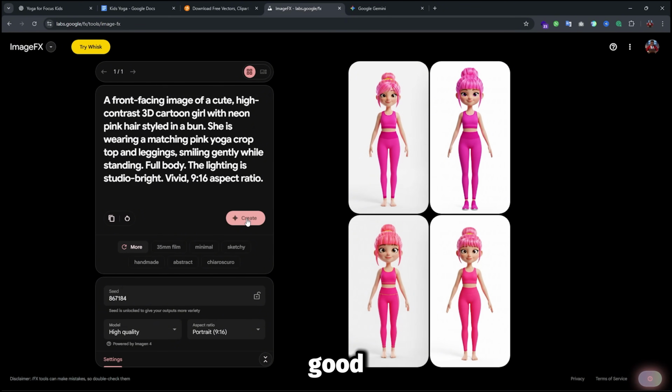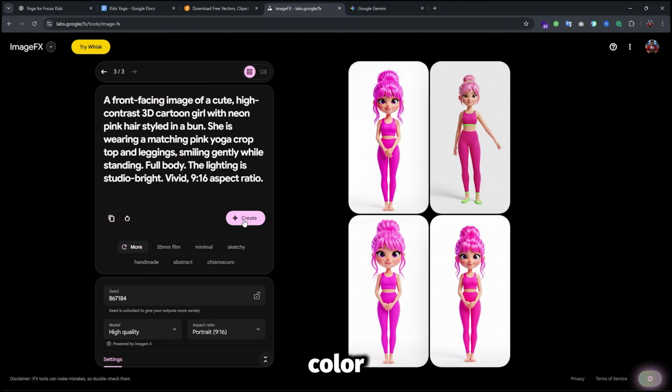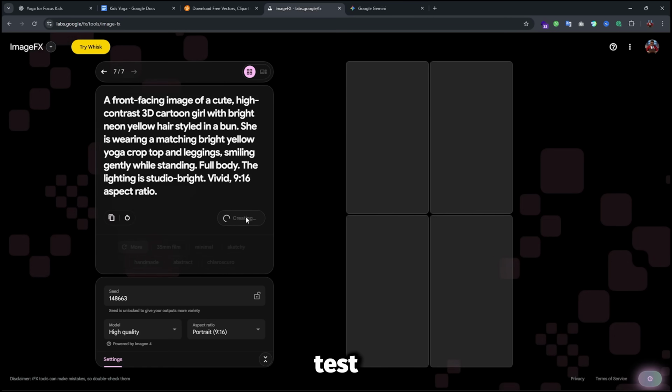These images are good, but as you can see, the clothing and hair color are all pink. That's the default color in the prompt that was given to the AI. If you want something different, you'll need to change them. Let's try bright yellow clothing with the same hairstyle. You simply need to change both colors in the prompt and then test out the results.